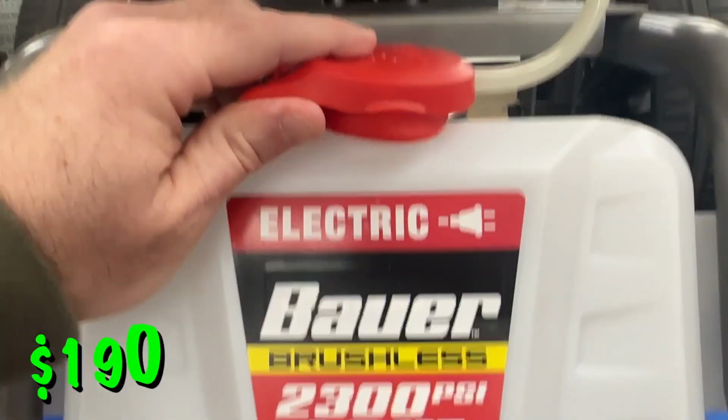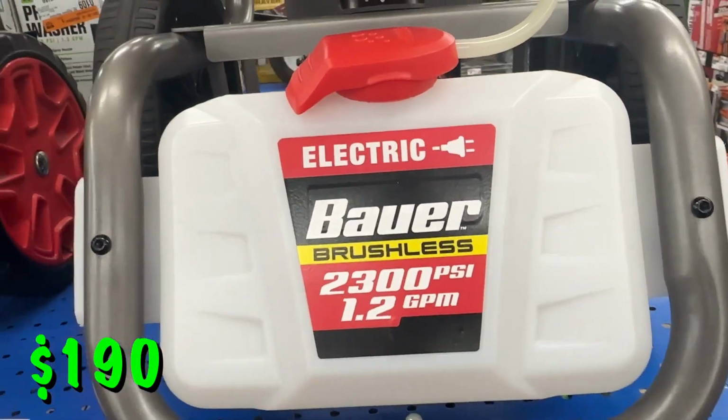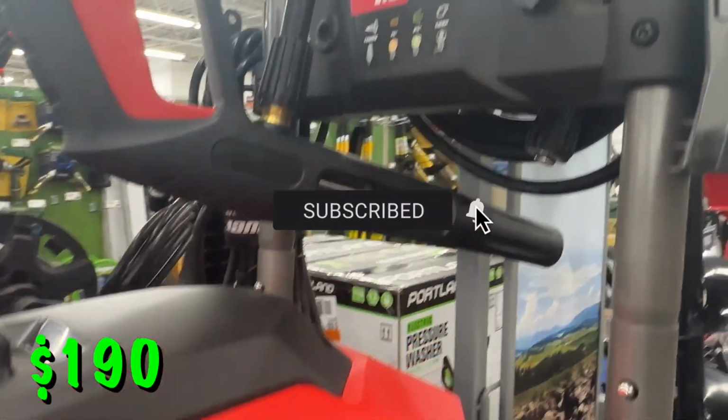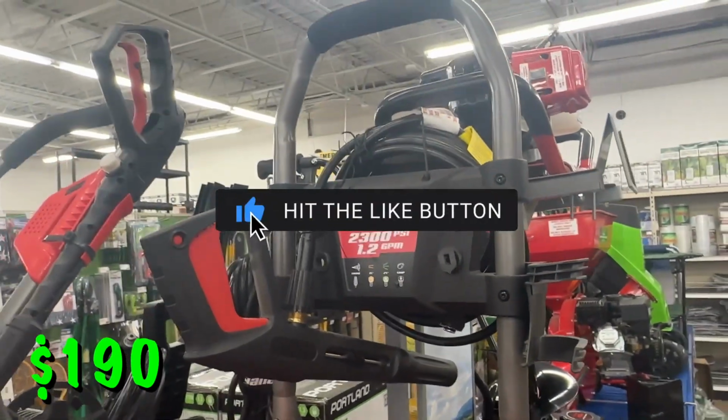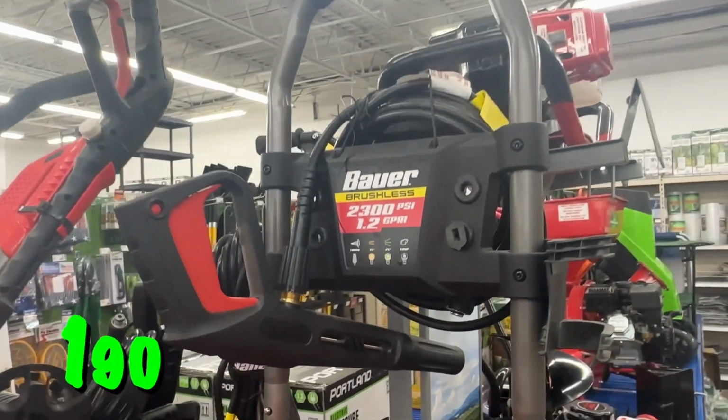And then if you need to set things up from that other pressure washer that we talked about, the Portland version, here's the Bauer version at 2300 PSI, a brushless motor, one of the maximum PSIs you're going to get out of an electric unit. Comes on a nice cart, and it is $190, $70 off the normal price.